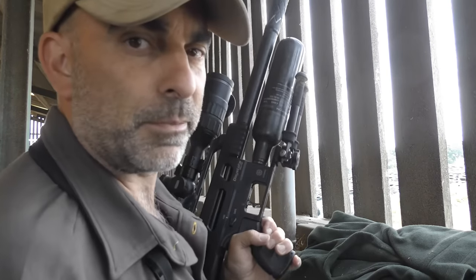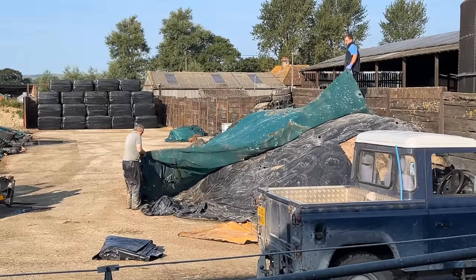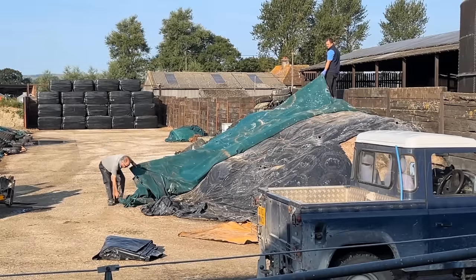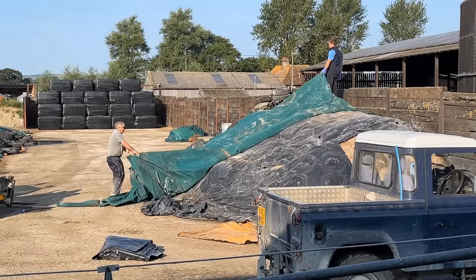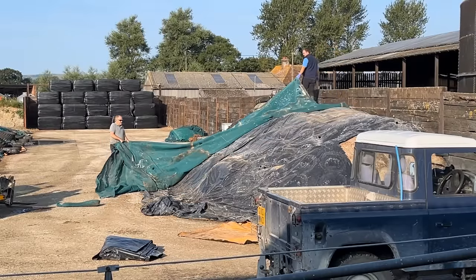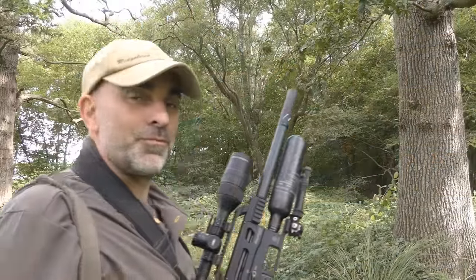Looks like the farmer's heading down to do a bit of work in the farmyard. With the amount of holes that the birds have pecked through the cover on this maize, the farmer's having to replace it. This will probably take a bit of time, make a bit of noise, so I think I'm going to move on. With everything going on in the farmyard, I think I'm going to stay well clear, have a little look in this wood, see if I can find a squirrel.